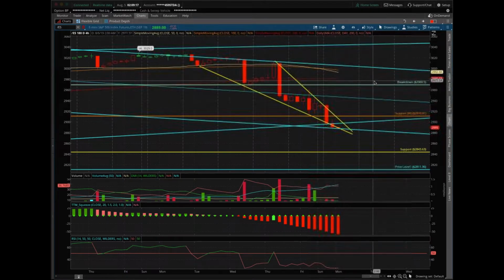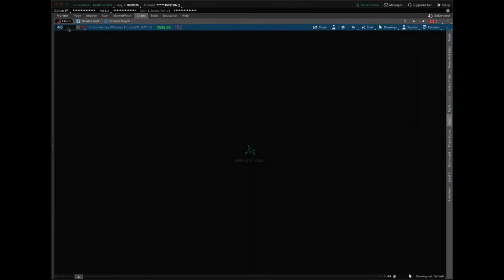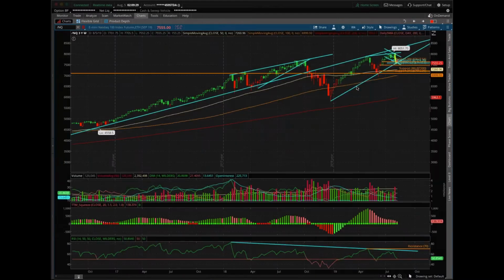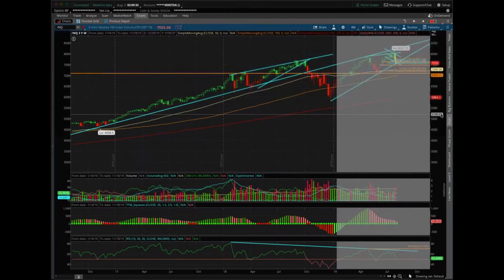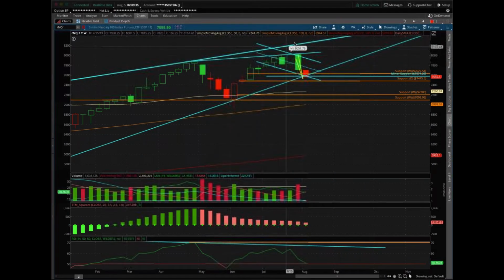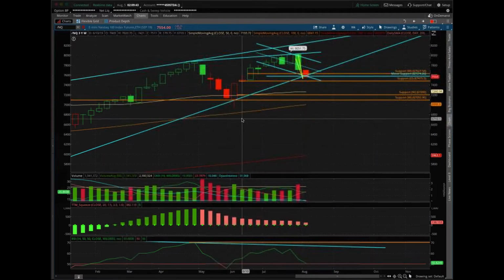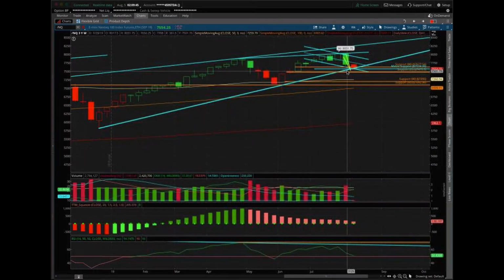Okay. So that was ES, and now let's check out NQ. So NQ, same thing on the weekly, has that rising wedge. We didn't get to the top of the rising wedge. It fell before we got to the top of it. And we are at that uptrend and that lower end of this downtrend.